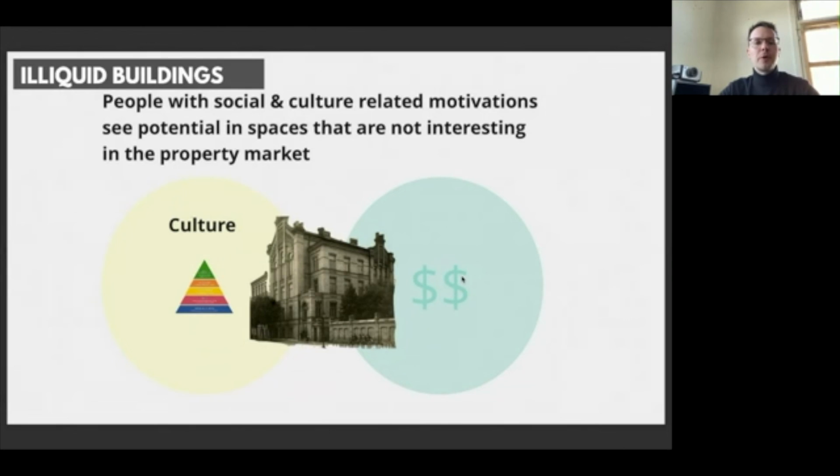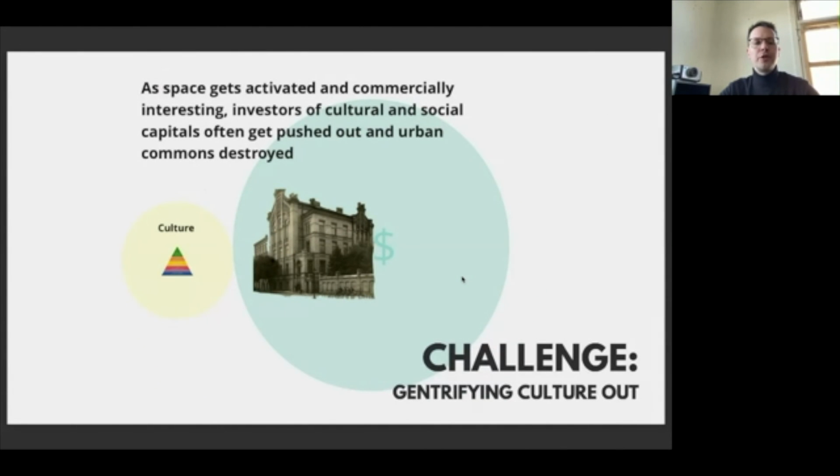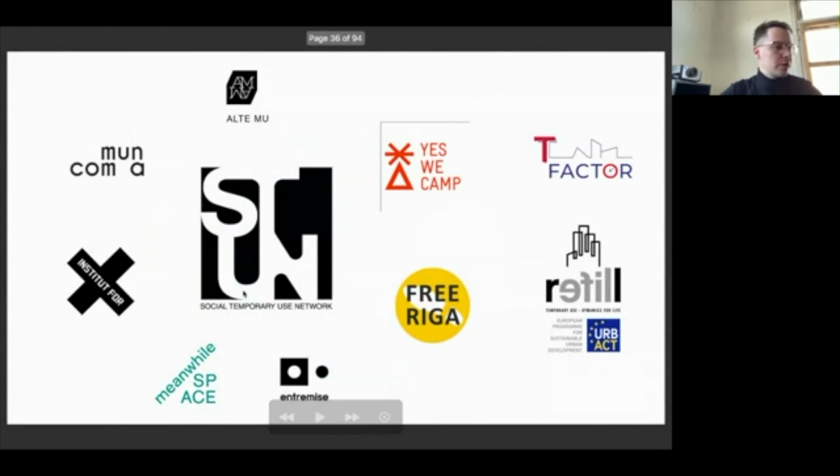But there is one problem with this approach: in a normal temporary use situation, temporary use is in the end crowded out by commercialized use, which is not preserving the benefits of the temporary use, like these urban commons created here. As you can see, the culture has shifted. And this is a challenge which unites very many social temporary use organizations in Europe. And there are a lot of projects also, the Refuel project, the previous URBACT project where Riga participated, another interesting project, T-Factor, that are looking at temporary use as a new way to create cities and to make them more in line with the idea of urban commons, where citizen resources are also given space on a permanent basis.